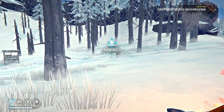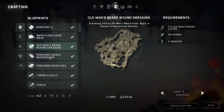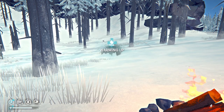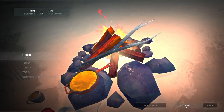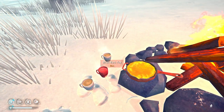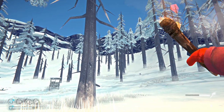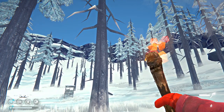Something's running across. The deer was moving. We can make 8 more. And I think we can make 2 of those. 11 minutes. Let's go ahead and add some sticks. Yep. And I'll leave all that there for now. Let's pull some torches. Alright, put that away. And do another one.